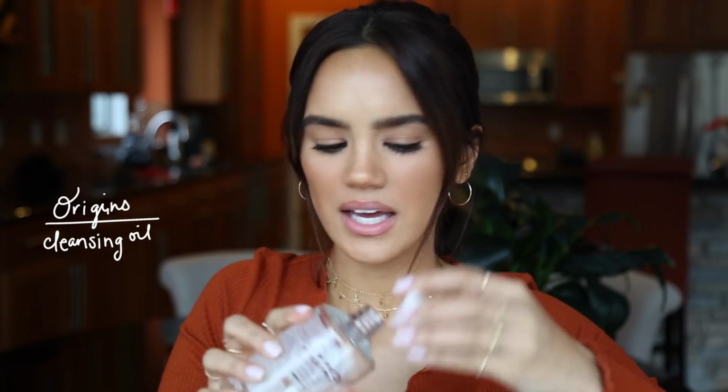I would repurchase this. It does have a really strong smell. It has a unique strong fragrance, which I'm not sure if I liked. I think there was something in this that irritated my eyes.